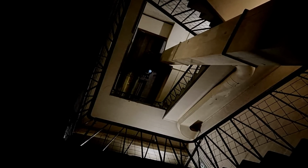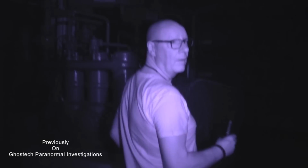When we first investigated here, we experienced the paranormal activity for ourselves. I don't think unless you were down here, you'd realise how dark it is. You literally cannot see anything.